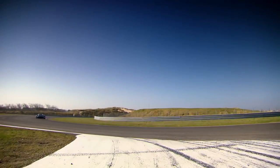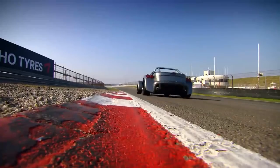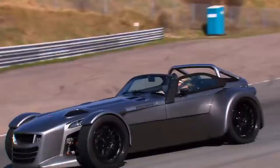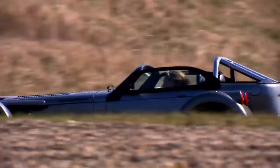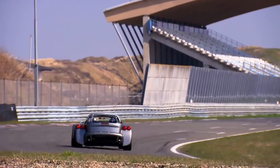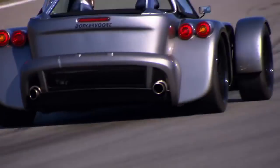They've done a nice job of it. It's a progressive amount of power that's coming, quickly, but progressively. That continuous power delivery is difficult to achieve in highly tuned turbocharged engines. All too often, the power comes through in one big lump, making the car hard to control.